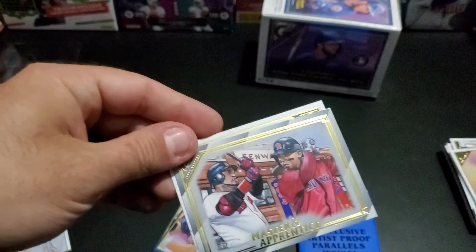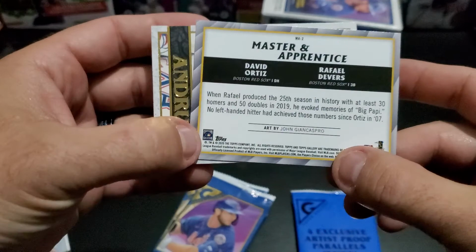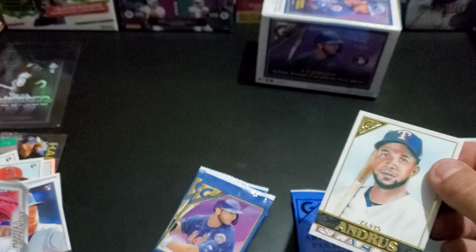So it's going to be a Master and Apprentice. So Ortiz. Endeavors. And then lastly is an Elvis Andrus. Alright, two packs to go.